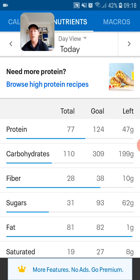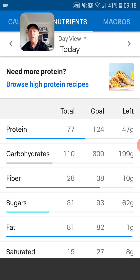Fiber is incredibly important for many, many reasons. It helps give you that feeling of fullness. It helps feed your gut bacteria and helps with your gut microbiome. So you want to make sure you're hitting the right amount of fiber as well. And in here it's got sugars as well. The goal was 93 and I've actually hit 31. So that's actually pretty good. I've got a sugar challenge, so whenever I'm doing the sugar challenge, that's the figure you want to write down, the 31 grams for today.